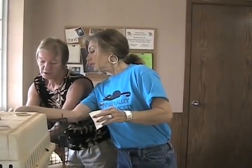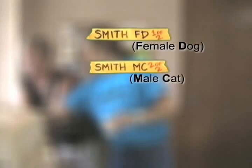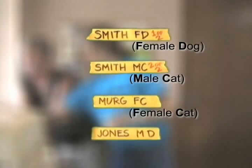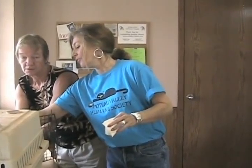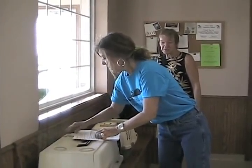A piece of tape with the owner's last name and the animal designation is attached to the front of the cage. A similar tape is put on the animal's head and the forms are placed on top of the cage. Animal and cage identification are very important. Avoid putting a lot of extra information on the tape, as the paperwork will remain with the animal and the carrier throughout the day. The ID tape simply makes sure that the correct pet, cage, and paperwork remain together.